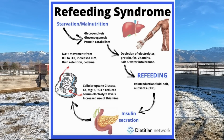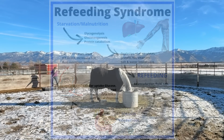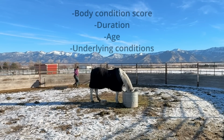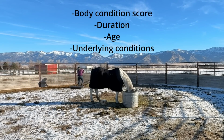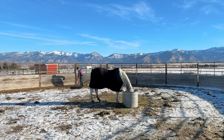As the body continues to break down its own tissues, depletions of electrolytes and other essential nutrients continues to grow. Upon refeeding, there are huge spikes in insulin, and without those essential electrolytes, there are a lot of things in the body that can go awry. The refeeding process can also be more tricky given the animal's age, how long they have been in a starved state, their current body condition score, and any underlying conditions that may prevent them from having a normal metabolic process.